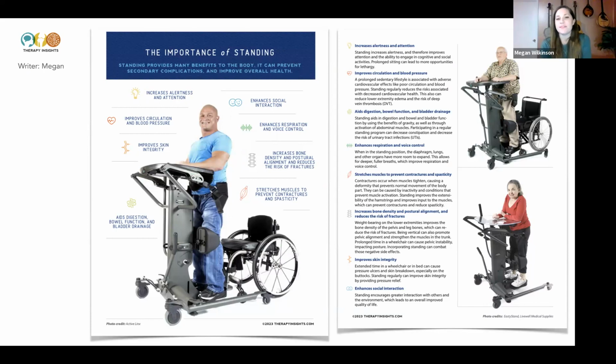So again, this one coming from neuro, I find that the standing frame can be a little intimidating. It looks a little scary, I think, for someone who is maybe going to get into it for the first time, especially if they don't have a lot of trust for their ability to be upright. But this is also a really good handout for someone who has the capability of standing. You're working on standing tolerance, but maybe are hesitant. They need a little bit more encouragement. And this really frames it in a positive light of like, look at all of the benefits that you have from getting into that standing position.